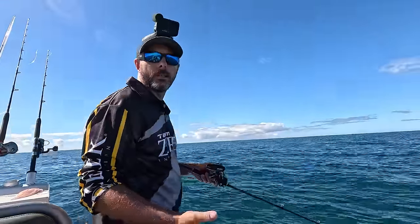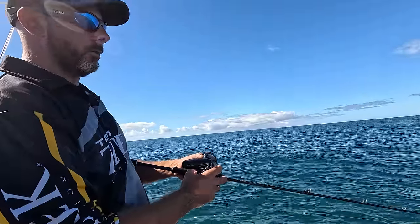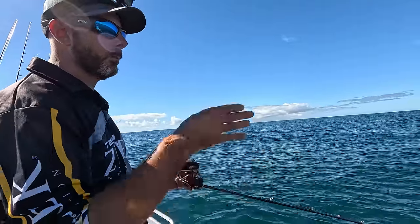My normal float lining gear I don't have with me today, unfortunately. I generally use around that 30-pound mono for float lining. It's a lot more efficient when you're float lining baits, the way it sinks.